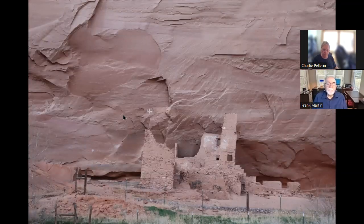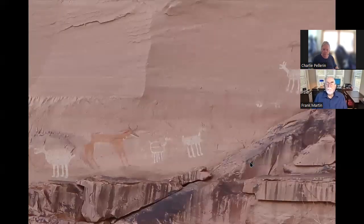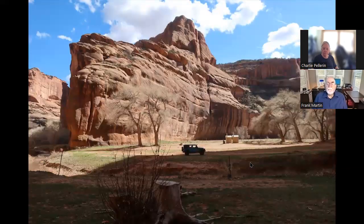This was before Hitler. This was a sign of a peaceful thing. The rock art is typically up about this high, Frank. This is what the canyon's done in 1,000 years. It's eroded down the land. You can get some sense of the scale of this thing. But there, that gives you a sense of how big this stuff is.